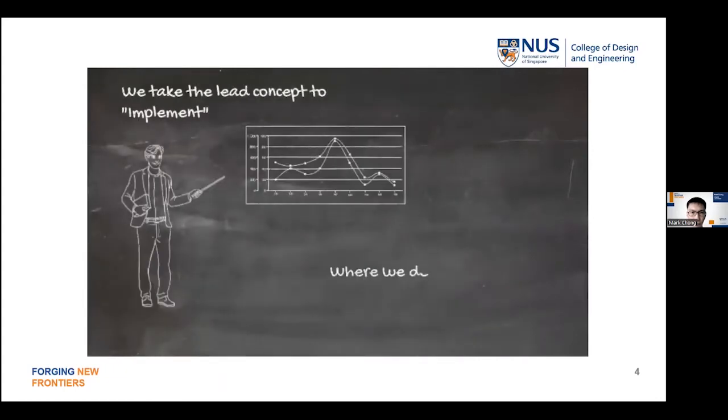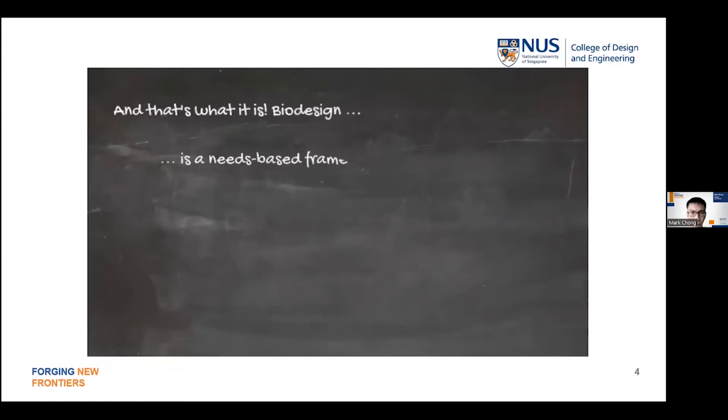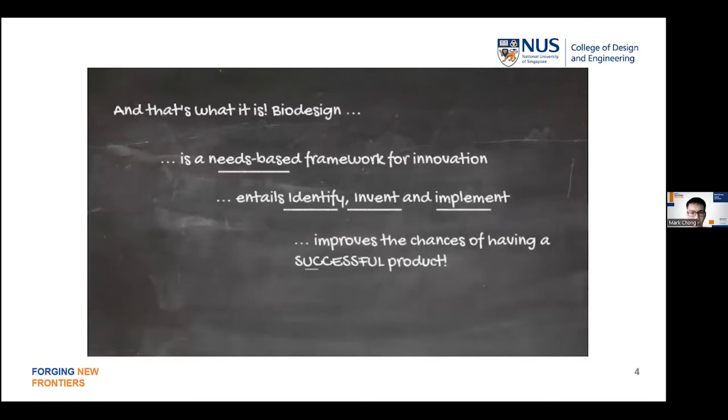This we bring to the implement stage, where we develop go-to-market strategies that will give our product the best chance of success. That's it. Biodesign is a needs-based framework for innovations in health technologies, entailing identify, invent, and implement, and improves the chances of having a successful product. For more information, visit the site at ebiodesign.org.